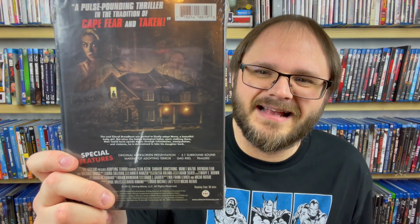But on the back, as you know, it always compares two movies. So it says, a pulse-pounding thriller in the tradition of Cape Fear and Taken. So this one should be a lot of fun. I guess they adopt this little child. I don't know if it's a little boy or a little girl, but the biological father starts terrorizing them. And so it sounds really interesting.